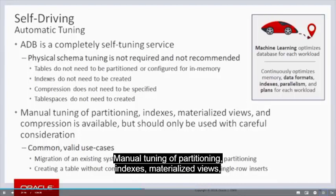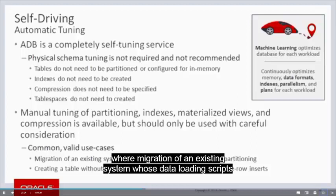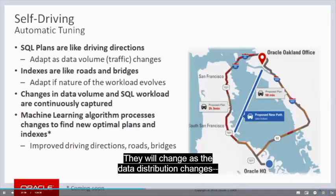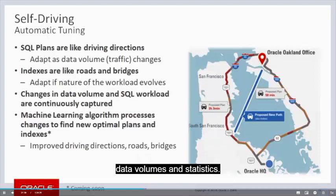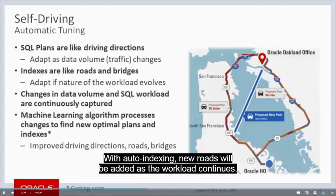Manual tuning of partitioning, indexes, materialized views, and compression is available, but should only be used with careful consideration, such as in cases of migration of an existing system whose data loading scripts rely on partitioning, or where indexing is used for referential integrity. Oracle execution plans are like driving directions. They will change as the data distribution, data volumes, and statistics change. Indexes can be thought of as roads and bridges. With auto-indexing, new roads will be added as the workload continues.